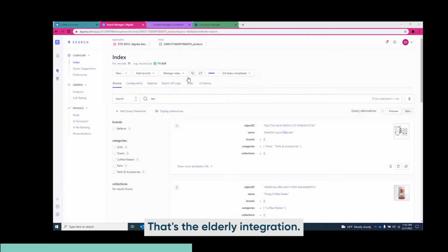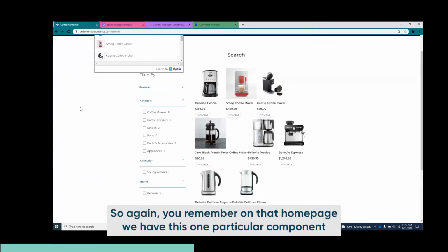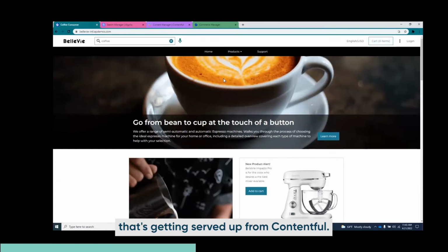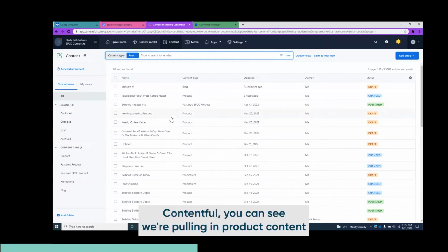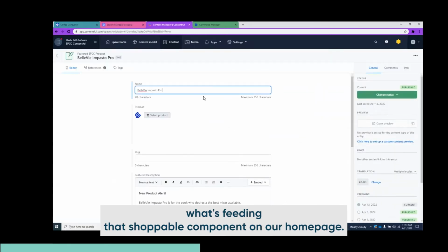That's the Algolia integration. So similarly, we'll see the same kind of experience as it relates to Contentful. So again, you remember on that home page, we have this one particular component that's getting served up from Contentful. And if we look at our content model with Contentful, you can see we're pulling in product content and we can create various content types. So the featured product component is what's feeding that shoppable component on our homepage.